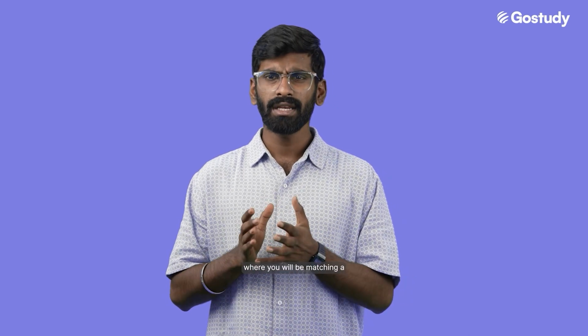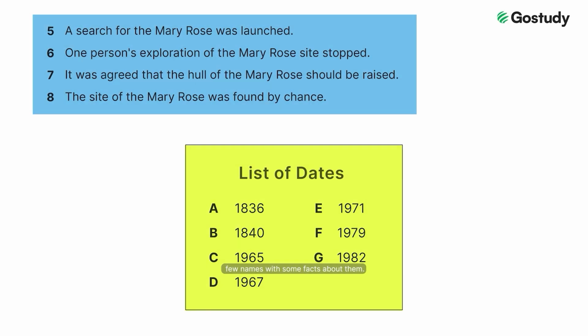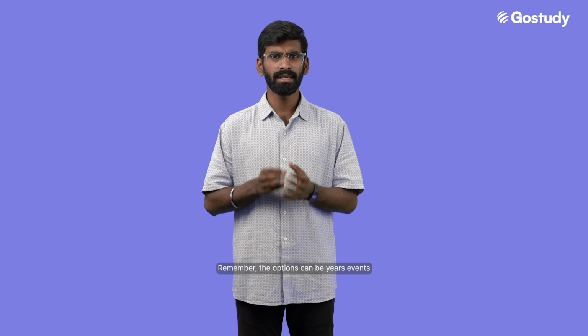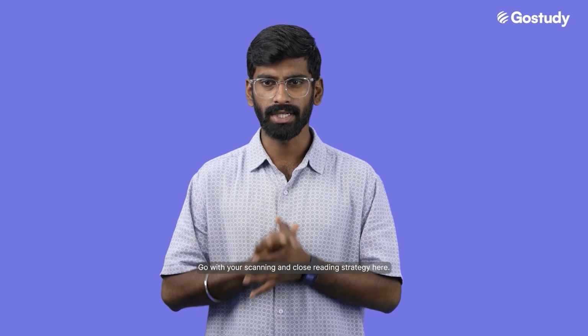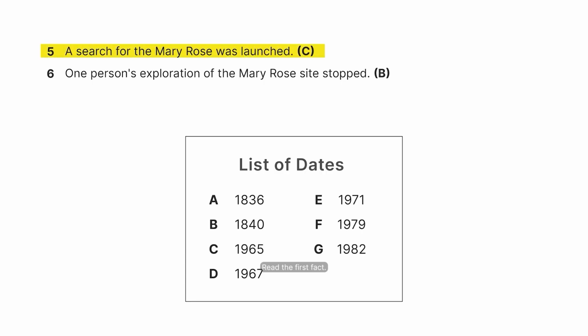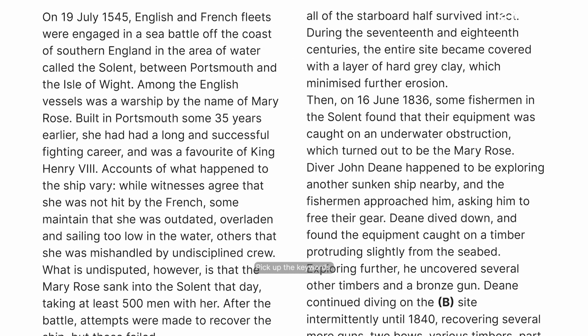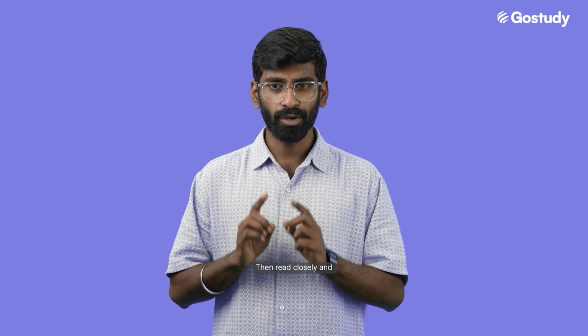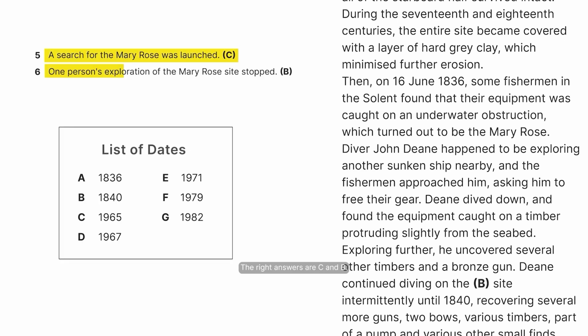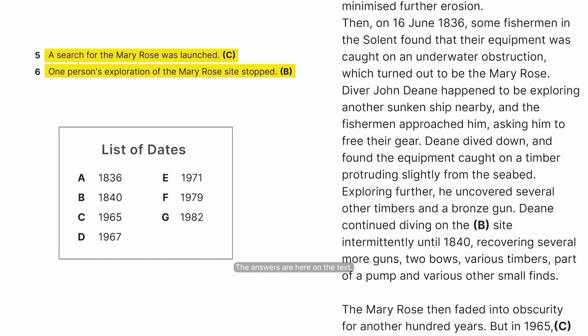Now, let's have a look at matching feature type of questions, where you will be matching a few names with some facts about them. Remember, the options can be years, events, or even characters instead of names. Go with your scanning and close reading strategy here. Read the first fact, pick up the keywords, scan the passage, locate the keywords, then read closely and match with the correct feature. The right answers are C and B. The answers are here in the text.